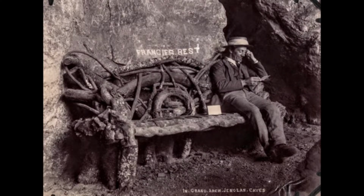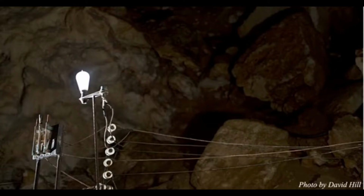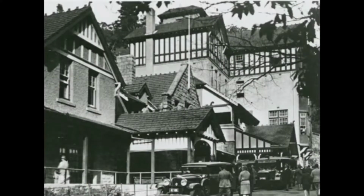Development began within the caves, including pathways and the protection of formations. An accommodation house was constructed in 1887. Permanent electric lighting was also installed. Wilson continued his exploration, discovering the Jersey Cave in 1891 and the glorious Jubilee Cave in 1893. The present-day Caves House was constructed in 1898 after fire partially destroyed the original buildings. By the turn of the century, Jenolan was a well-established and thriving tourist destination.